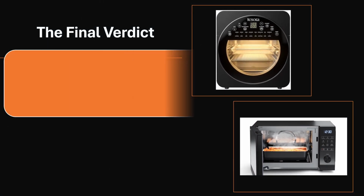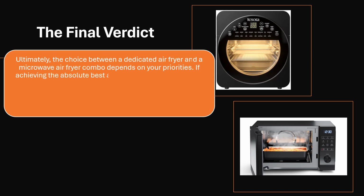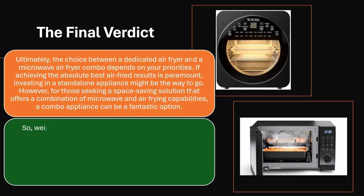The final verdict. Ultimately, the choice between a dedicated air fryer and a microwave air fryer combo depends on your priorities. If achieving the absolute best air-fried results is paramount, investing in a standalone appliance might be the way to go. However, for those seeking a space-saving solution that offers a combination of microwave and air frying capabilities, a combo appliance can be a fantastic option.